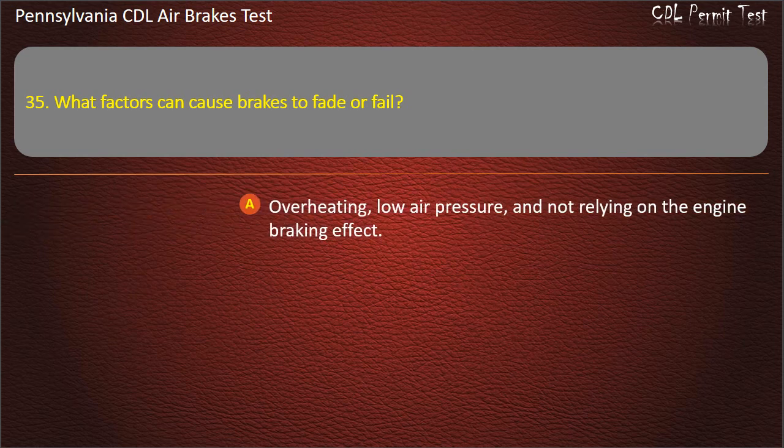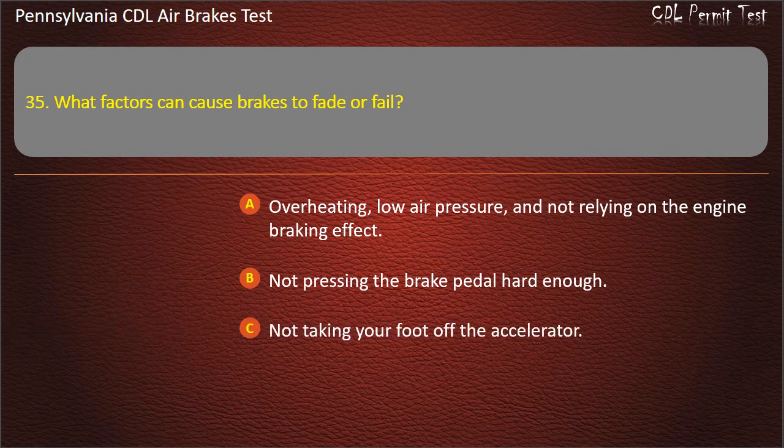Question 35. What factors can cause brakes to fade or fail? Overheating, low air pressure, and not relying on the engine braking effect. Not pressing the brake pedal hard enough. Not taking your foot off the accelerator. Answer. Overheating, low air pressure, and not relying on the engine braking effect.